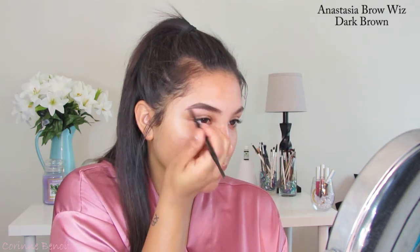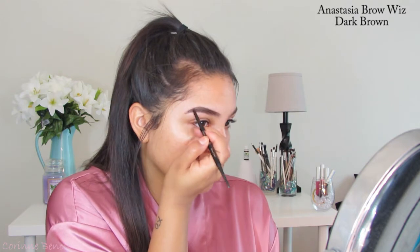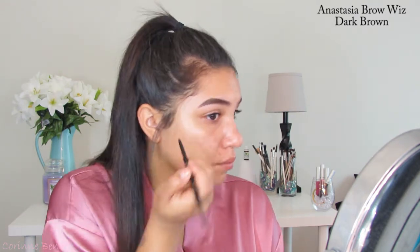My technique is to just go through and do these tiny flicking motions, and it's just going to create the most realistic hair-like effect. Then I always take a Q-tip and I clean up my eyebrows. I prefer to do it with a Q-tip and not with concealer.